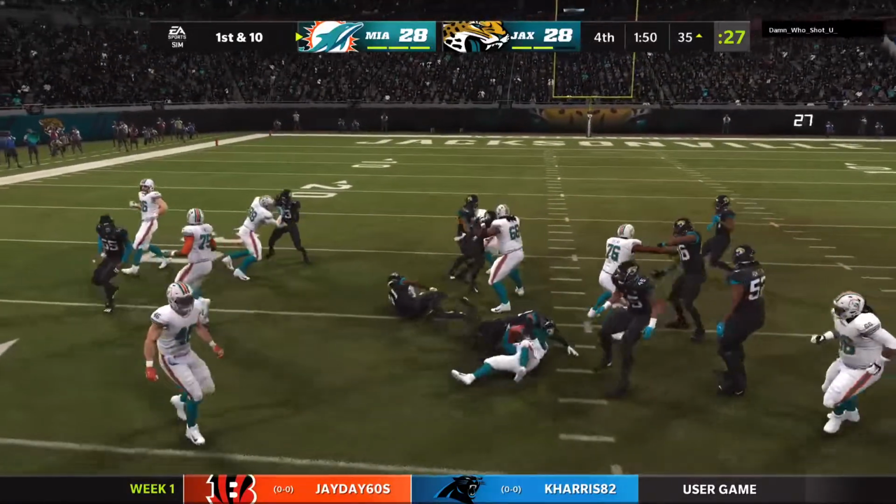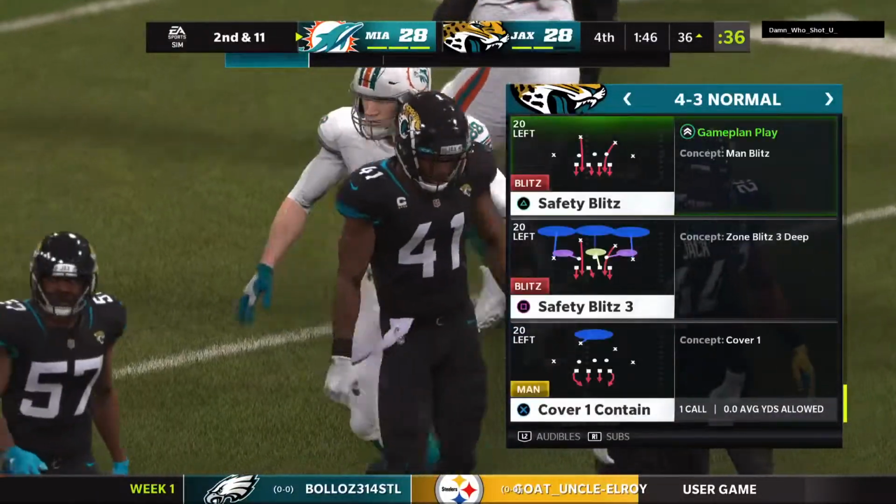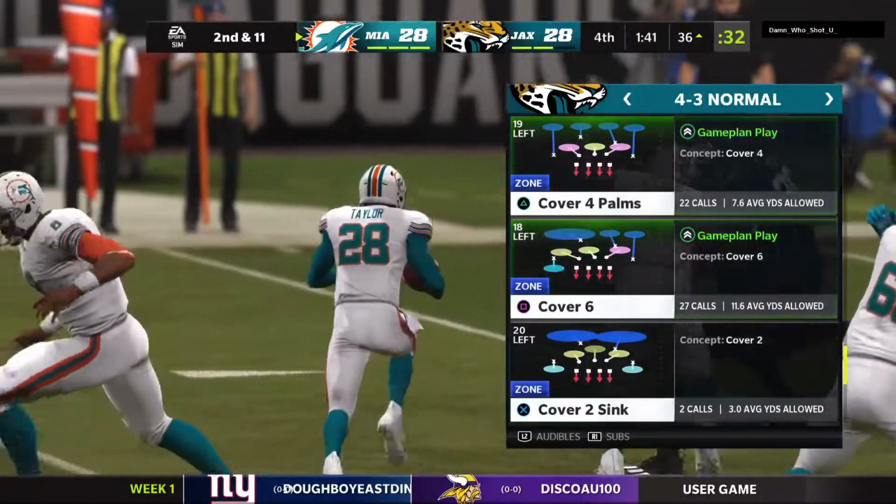1st and 10, Taylor now. And maybe a measure of revenge there. He's had his way in this one, but this time they get him behind the line. Officially, it's a 1-yard loss. That's going to bring up 2nd and 11.